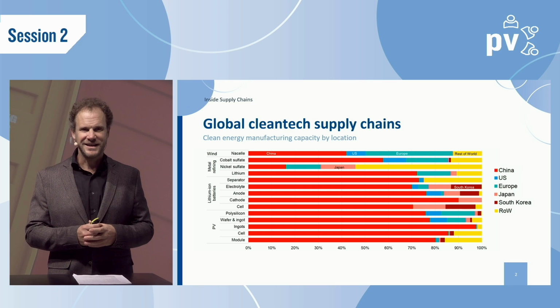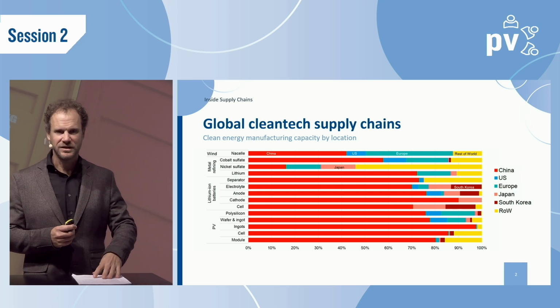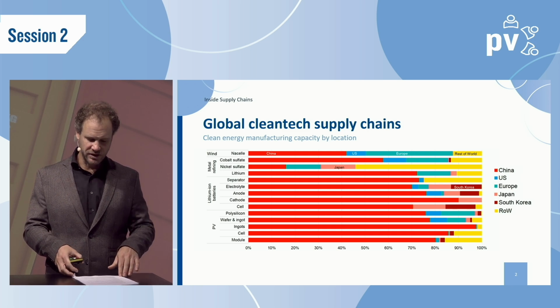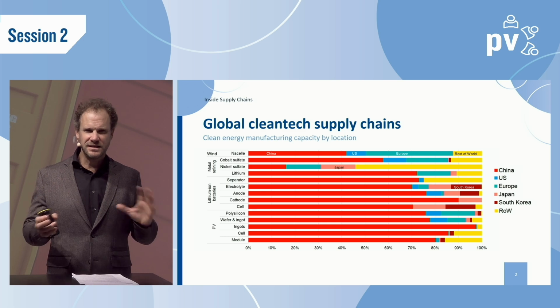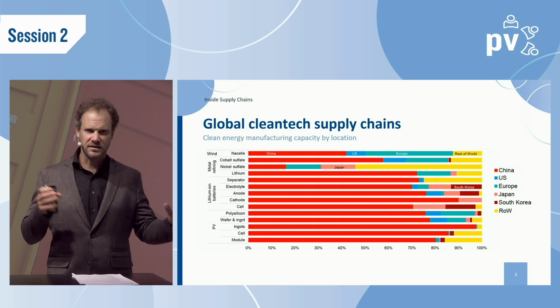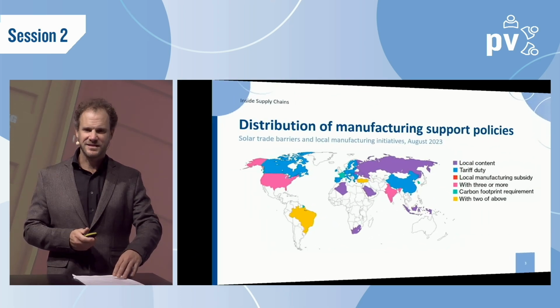Sorry, the red is manufacturing in China, so the more red there is, the more of it is in China. Cell is quite concentrated. And then module at the bottom shows there is a little bit of diversity there, about 20 to 25%. Polysilicon and module is where the geographical diversity exists.